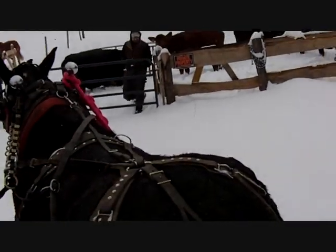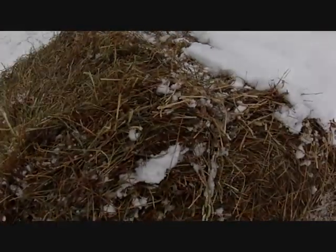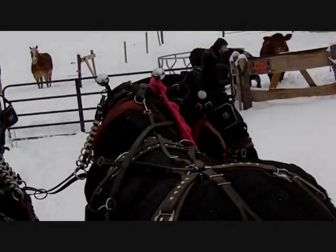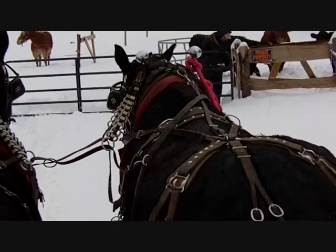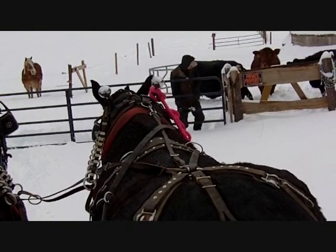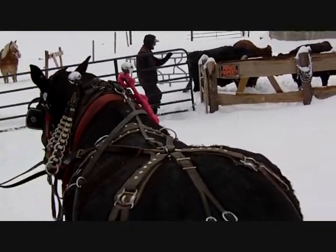We're trying to get the gate open so we can go ahead and feed a bale of hay. We got a bale of hay behind us here. It's getting there with the old cart right through the snow. So much snow, snowy. Can't get the gate open, so he's gonna take it off so we can get it open.